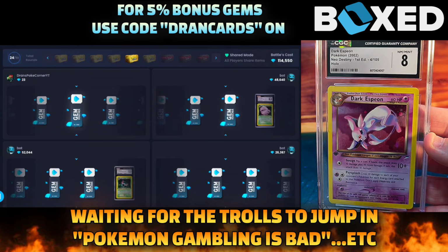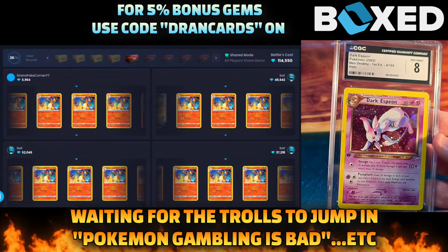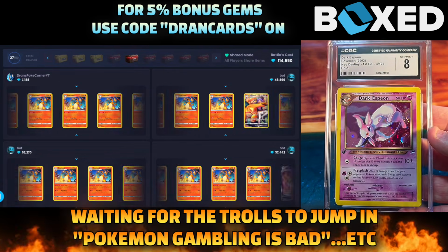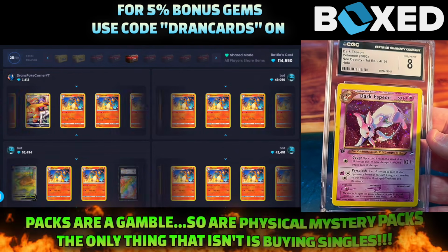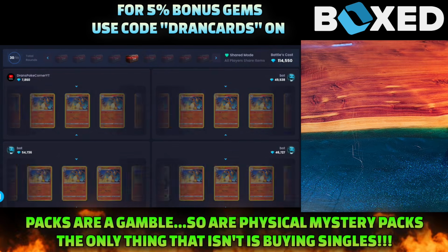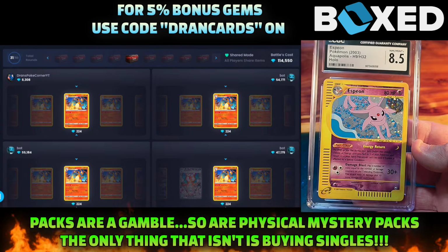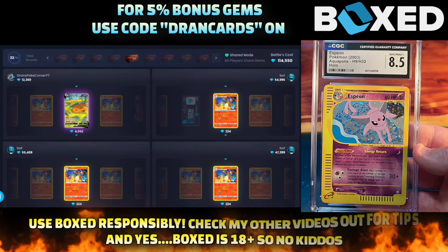I love this Dark Espeon card. You can see I also got the regular Espeon, the non-dark version. I believe the non-dark version was the first printing of Espeon ever, and I remember when the set came out actually. That set came out when I was a kid. We also have an e-reader Espeon here, so I got 3 Espeons in this mail day.